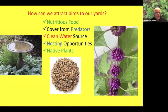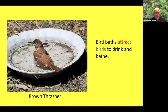So how can we attract birds to our yards? Nutritious food, cover from predators, clean water source, nesting opportunities, and native plants. Bird baths attract birds to drink and bathe, like this brown thrasher. And it was as simple as an old plant basin. And he just put in fresh water. There's a little bit of dirt on the bottom. That's not a problem. Just keep the water clean. And this brown thrasher really went at it.